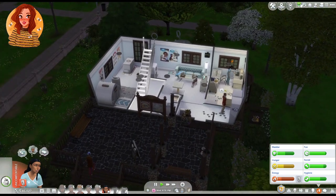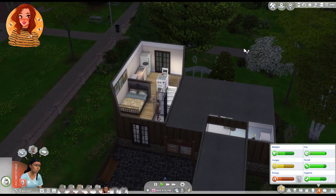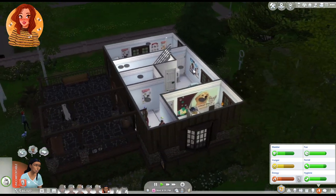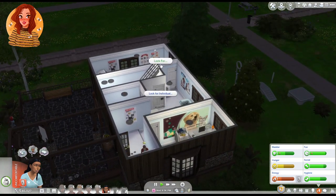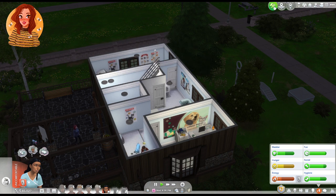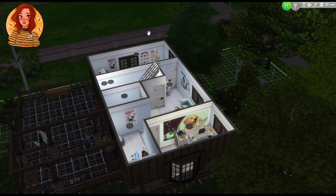I don't know where the rest of her staff have gone. Okay, they're just casually having a shower. Also realise we've not got paint on all of the walls.